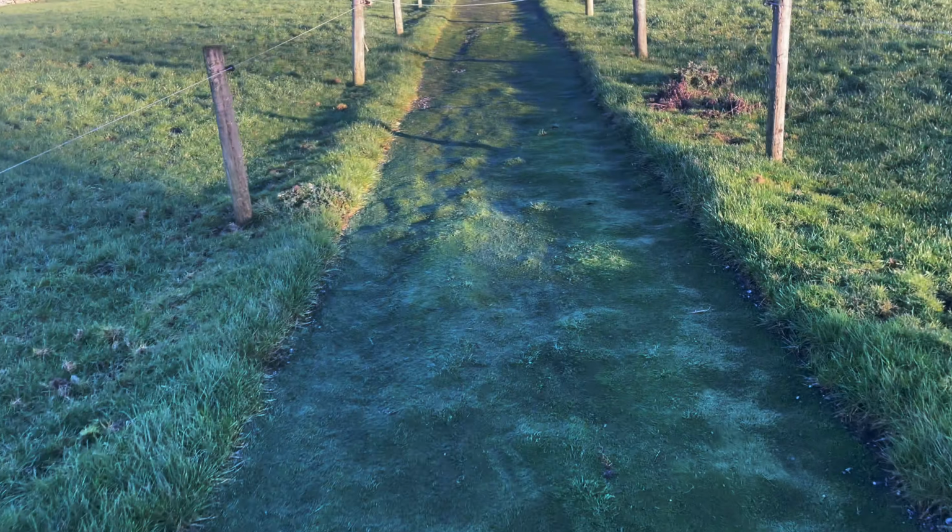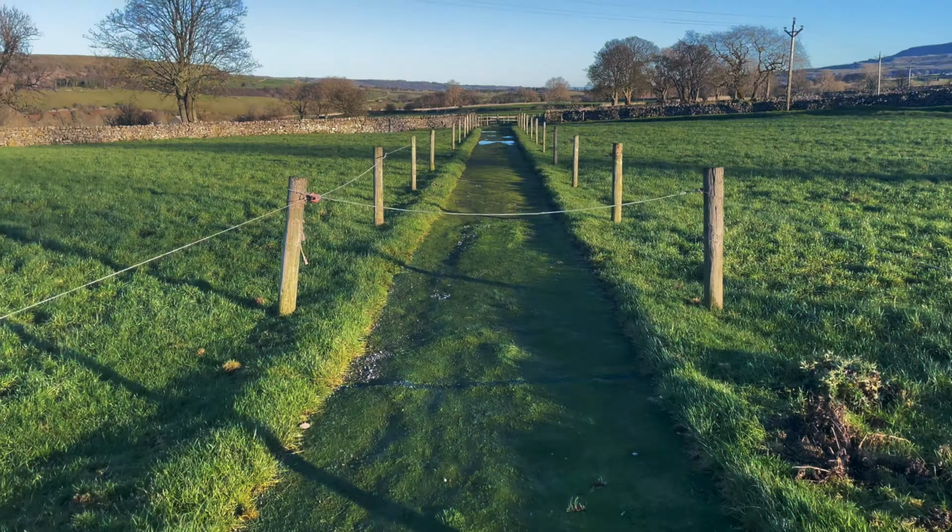Brilliant, a flaming electric fence trapping us in. What is that all about?